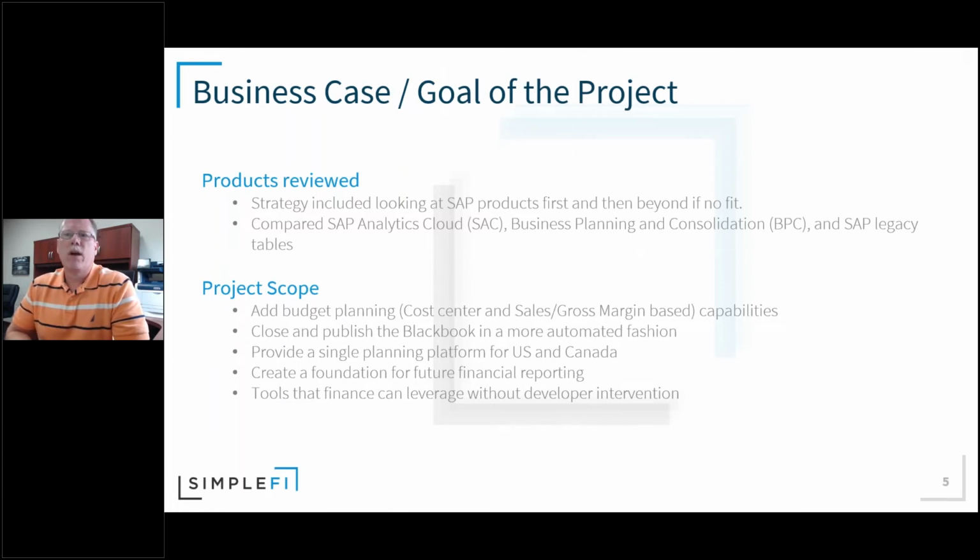The scope of that project was focused on budget planning and Black Book publishing. So those were our two core drivers for our project and for the scope of what we were looking at for products. We wanted to make sure that it was a single planning platform for both the US and Canada areas, and that it could provide us a foundation for future financial reporting.